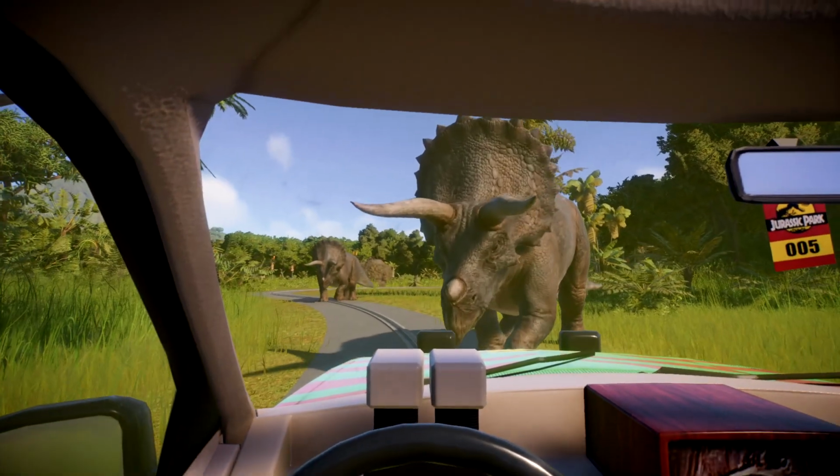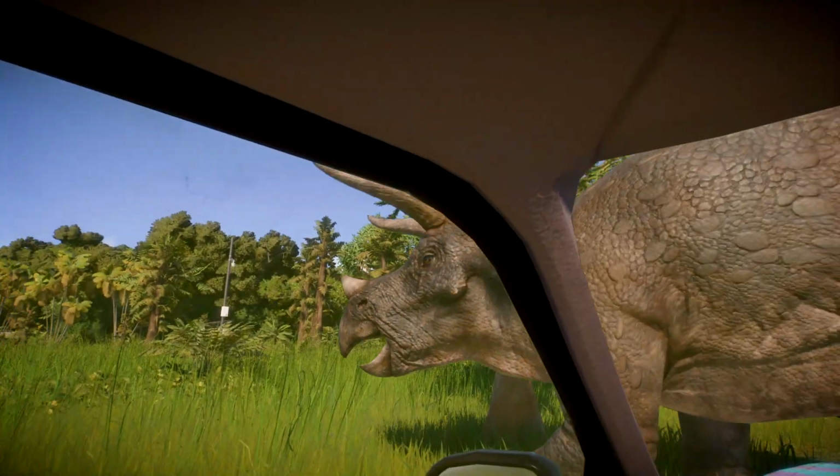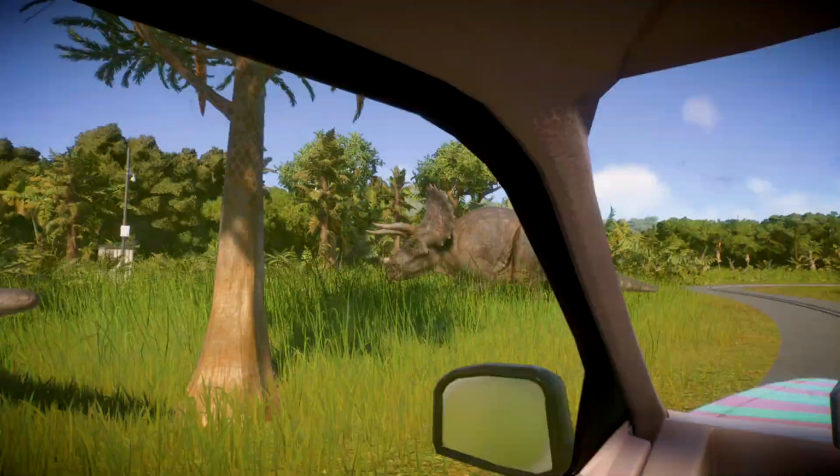Damn, that's a Triceratops! It's getting closer. All right, let's just not do anything and remain calm. It does seem aggressive, it's just passing by! Please remain calm. Whew, that was close!